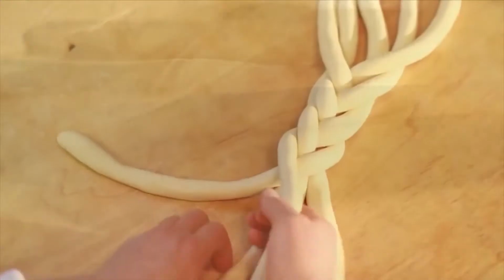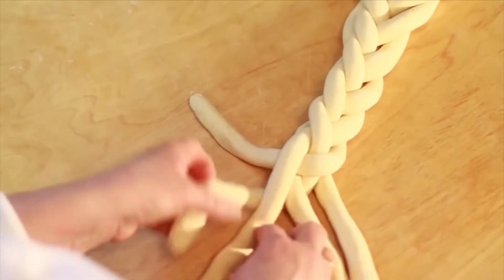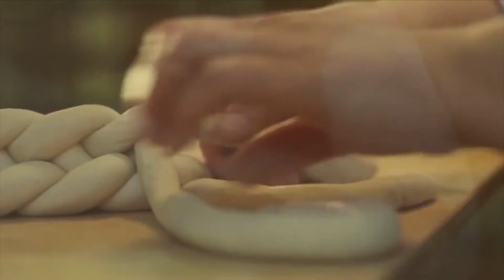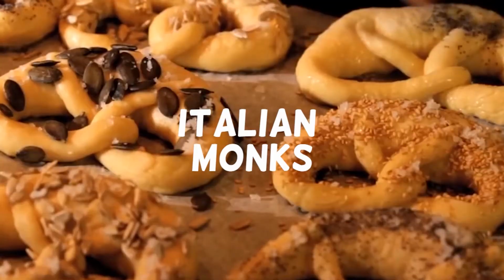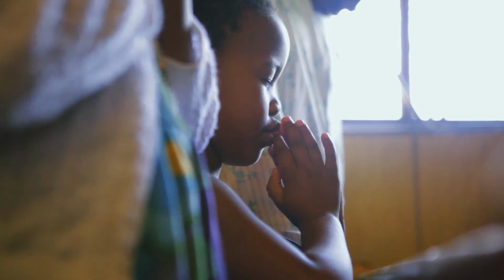Although no one is really sure who invented pretzels, one thing is for certain: the pretzel can trace its origins from Europe's early Christian monasteries. In some accounts, the pretzel was said to have been invented in 610 AD by Italian monks as a type of treat for children, which they gave out to reward the children who memorized their prayers.